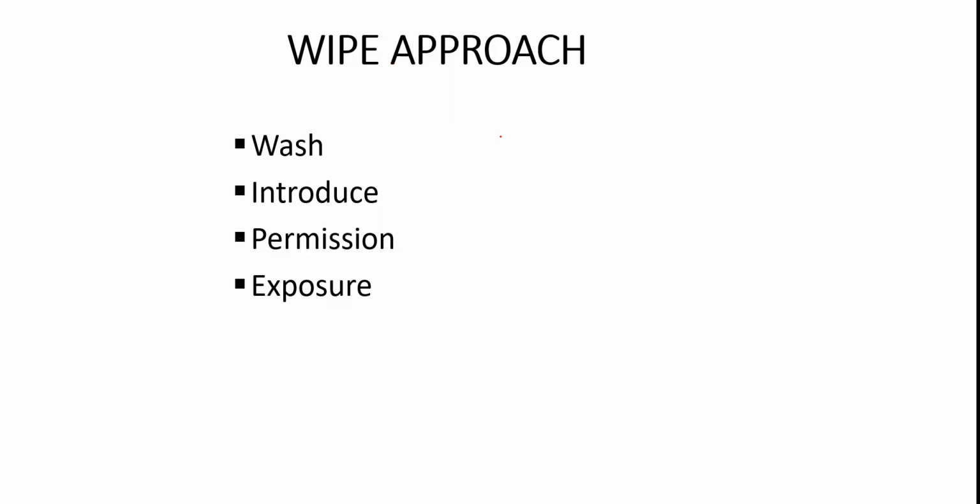So this is the famous WIPE approach for physical examination. What is this WIPE approach? W is for washing your hands. I is for introduce. So introduce yourself. Take permission for the physical examination. And then E is for exposure. You'll need to have a good exposure of the part that you are going to examine. Like if you're going to do a knee exam, you will need a good exposure of the knee joint, right? So that's the WIPE approach, which is needed for all your physical examinations.